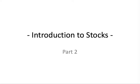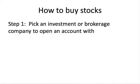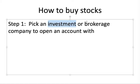This video is part 2 of Introduction to Stocks. So once you've decided you want to buy stocks, exactly how do you go about doing that? Well, the first thing you need to do is decide which company you want to buy the stocks through, or which investment company or which brokerage company, also called a brokerage firm, do you want to open an account with.